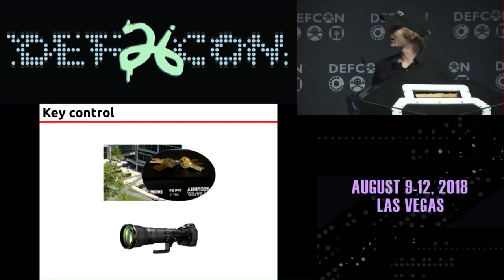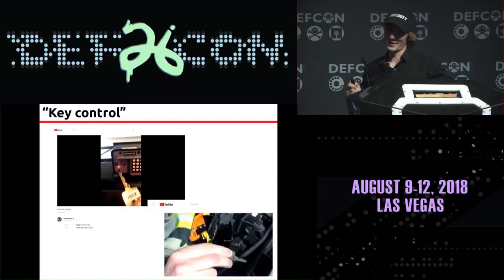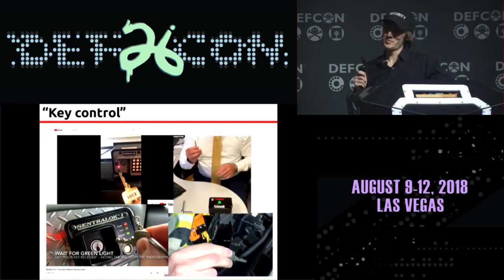And sometimes it's not even necessary to take your own photo. After about 10 minutes of searching on YouTube, I found several videos of people showing off Knox keys. It's probably not good that these keys are being posted to the internet. A key is pretty much just a metal password. Anyone who can read it can copy it.